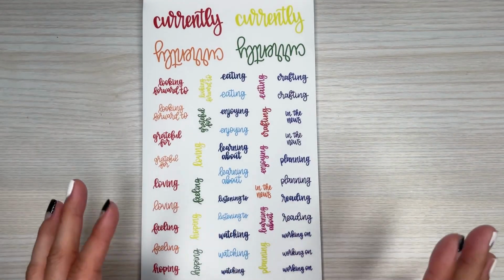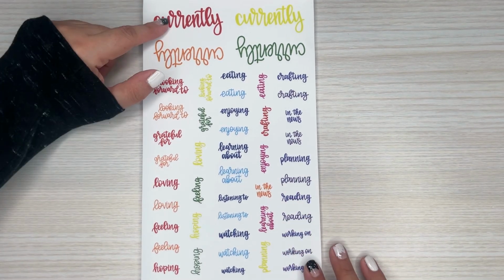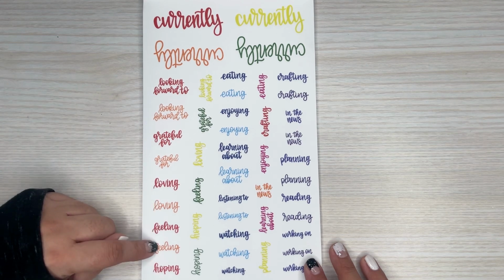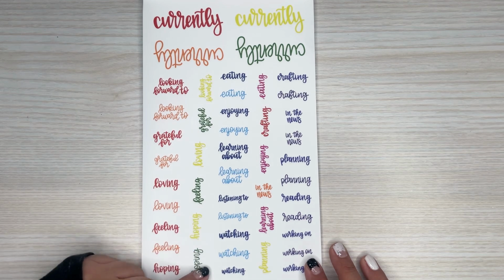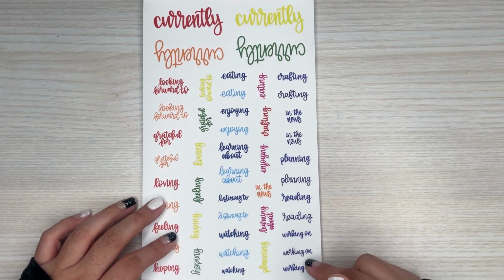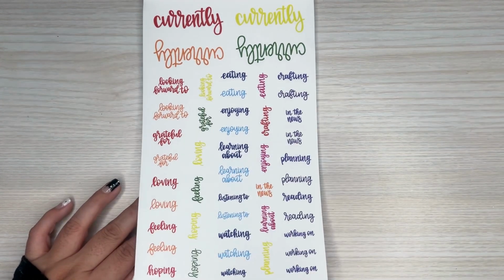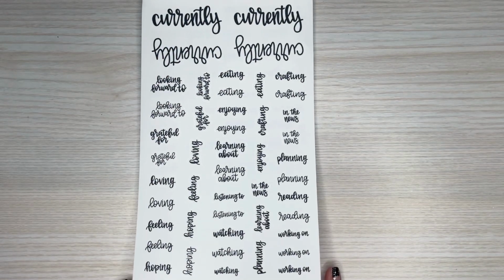Okay, then we got some bigger ones. This one's nice because it's for a currently type of page. So we have currently, looking forward to, grateful for, loving, feeling, eating, enjoying, learning about, listening to, watching, crafting, in the news, planning, reading, working on. So if you like doing a currently page, these are great prompts for that page. So there's the colored version and then the black version.